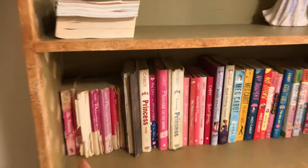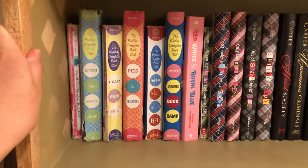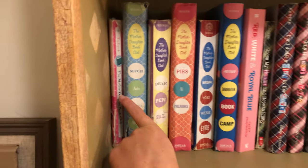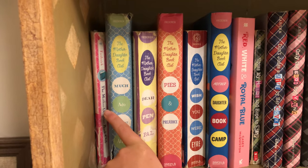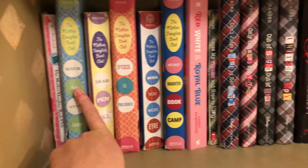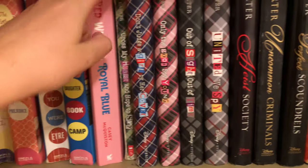On this shelf, this is my Meg Cabot shelf. So fun. Down here, we have more YA. Well, I guess Mother-Daughter Book Club is technically middle grade, but I love these books. They're like my best comfort books. We have the Ally Carter books. I love these so much.